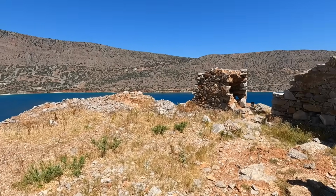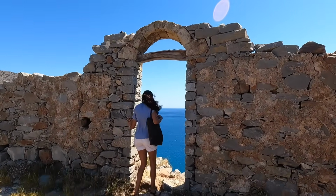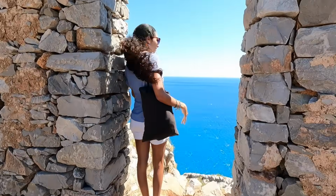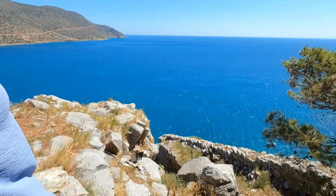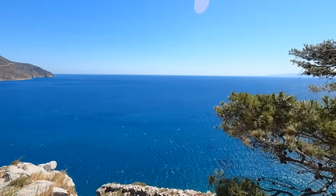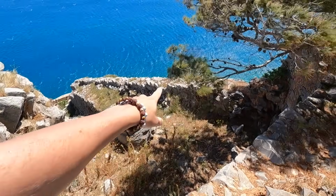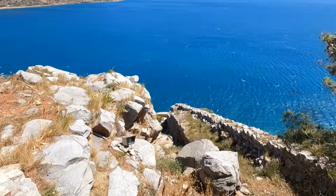So no idea where the church is still, but there was some sort of building here. Now it's the doorway to the beautiful sea. So that's where the invaders would have come from, out there somewhere. Look at the size of these fortified walls though. Must have taken forever to build this thing.